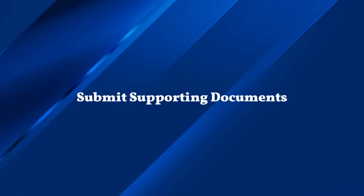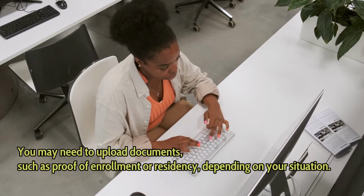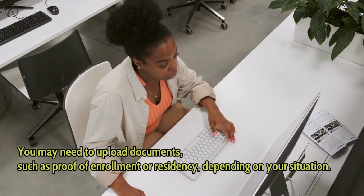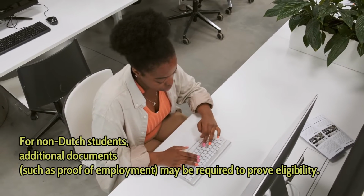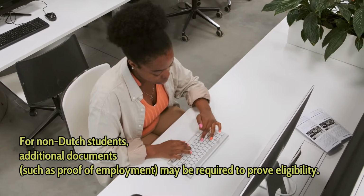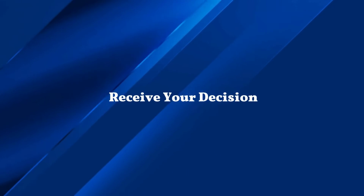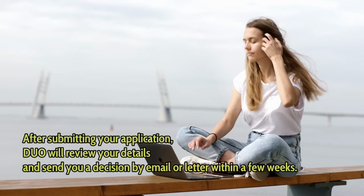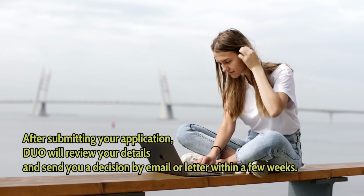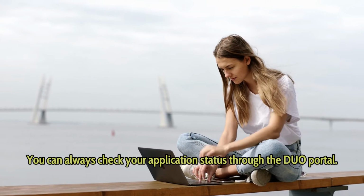5. Submit supporting documents. You may need to upload documents, such as proof of enrollment or residency, depending on your situation. For non-Dutch students, additional documents such as proof of employment may be required to prove eligibility. 6. Receive your decision. After submitting your application, DUO will review your details and send you a decision by email or letter within a few weeks. You can always check your application status through the DUO portal.